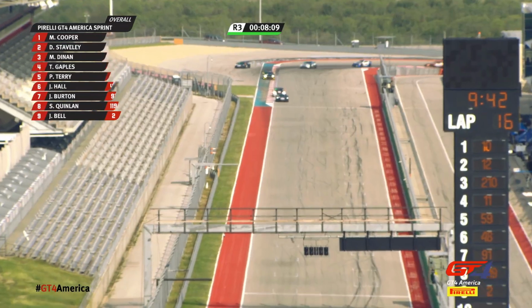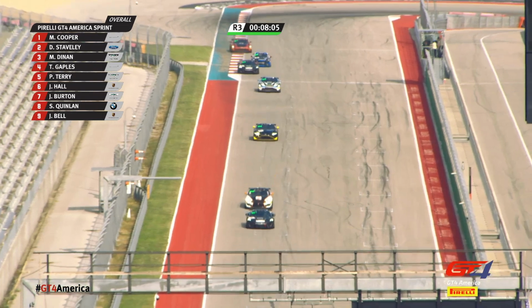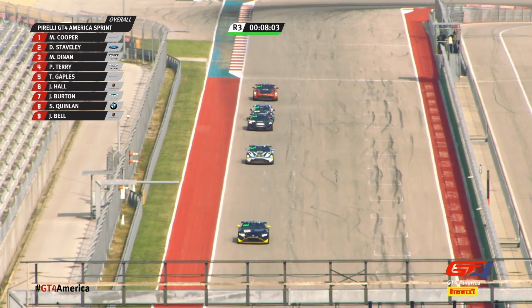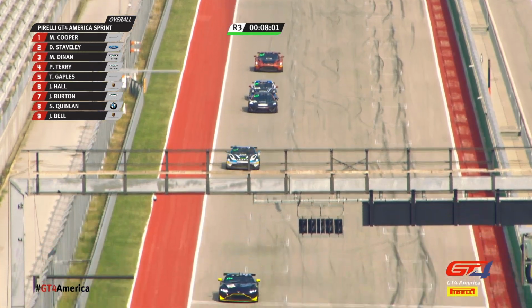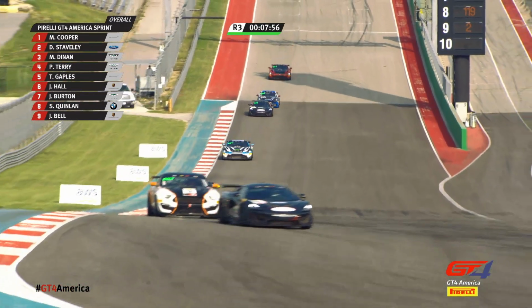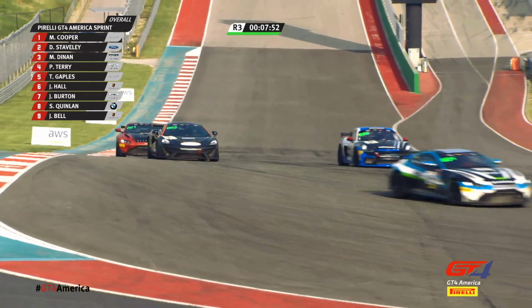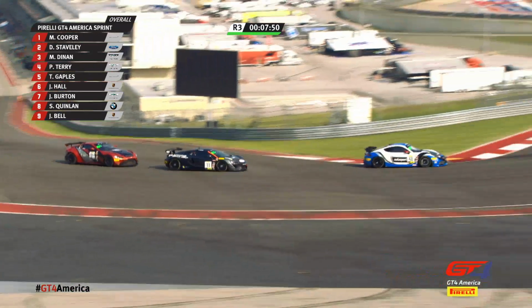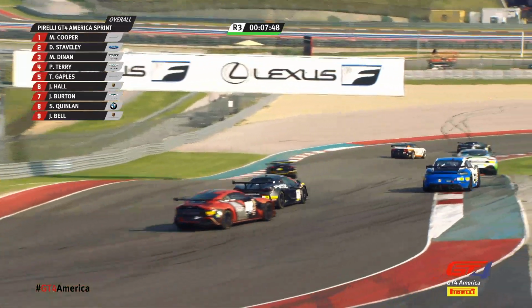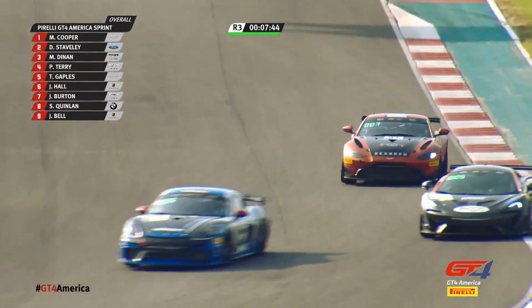Let's see the power go down. Oh, Gaples is wide. Way wide, yep. Terry's through. Hall's going to have a run on him as well on the approach to turn 1, you'd have to feel. Well, this could be interesting. With Terry and Dynan. Big move by Hall down to the inside of Tony. Can he make it work? He's deep and he keeps it together. Nice move by Jason Hall. What a run he's putting in this morning. He is. This is impressive.